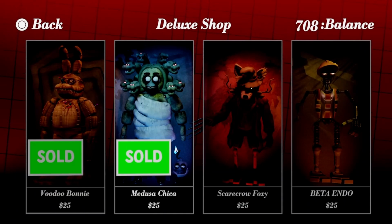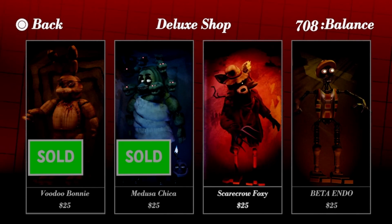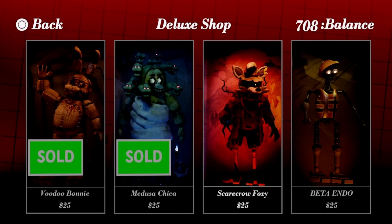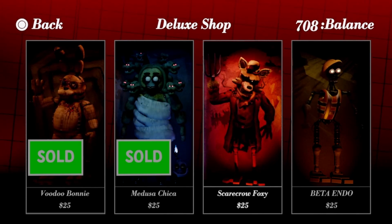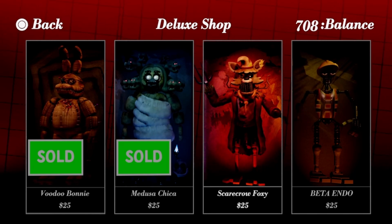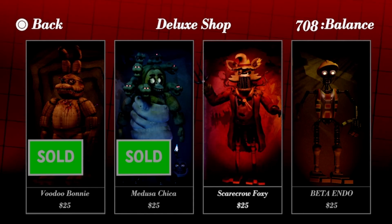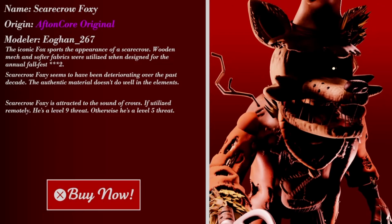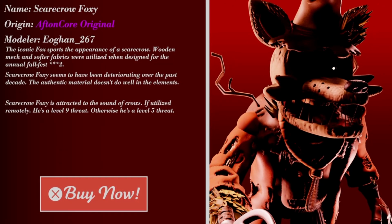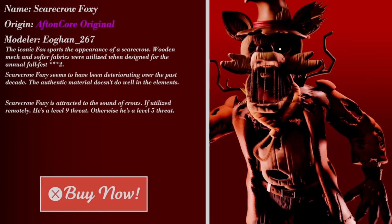So if I go over to Scarecrow Foxy, oh my god, that looks super cool. Oh man, I just love that pitchfork for an arm that he has, along with how terrifying he looks overall. Alright, so if we go ahead and press X on you, Scarecrow Foxy. Oh, that is super menacing to see you up close like that.